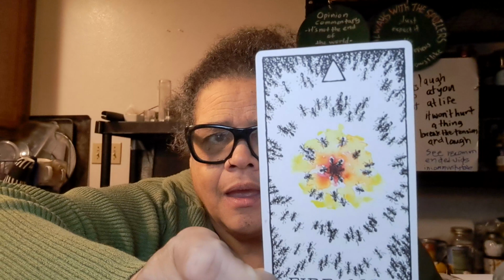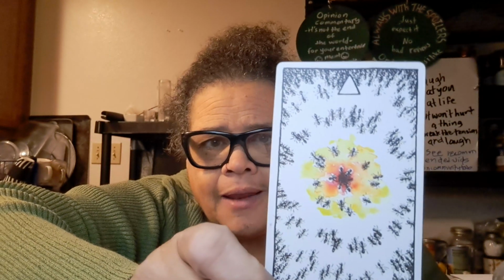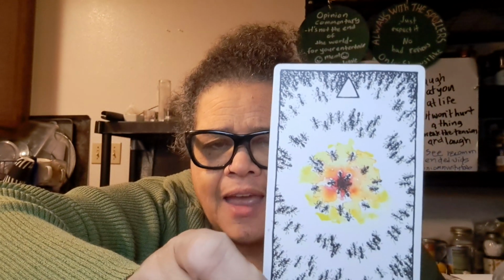So, to me, in the center there, in that hot spot that all of the ants are converging upon, a lot of times I'll look at that and think it's like a stinging bite, but I think right now the colors are just indicating caution, there's possible danger there, and it's like a call for help.